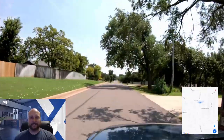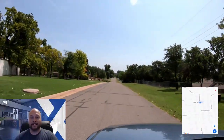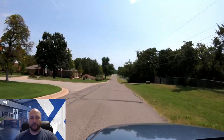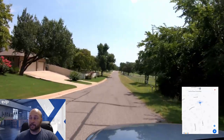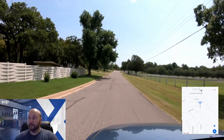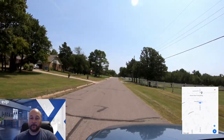All right. Houses in this neighborhood range from only $350,000 all the way up to $990,000. The $350,000 house sold for $125 a square foot, so it probably needed some work. There are some really huge horse properties down here to the south. You look to the left here, those are some really huge horse properties. They're not part of the neighborhood.